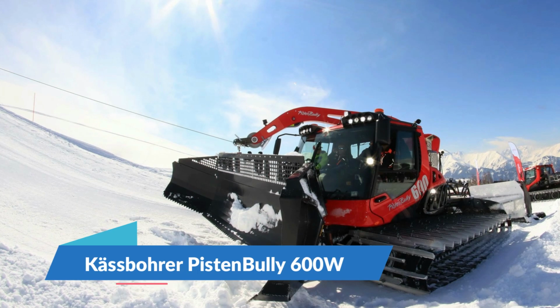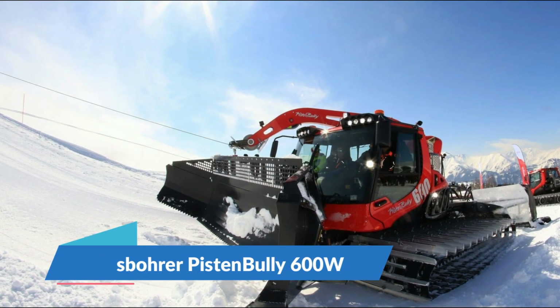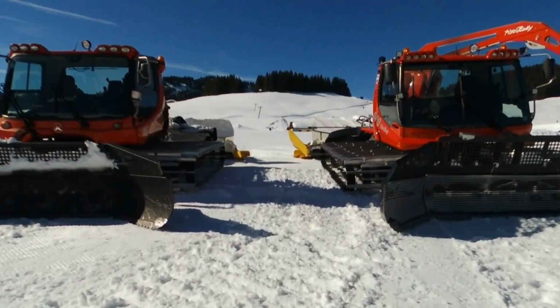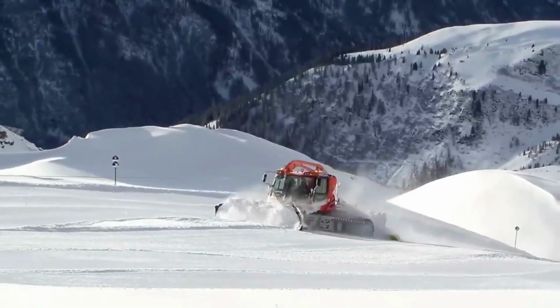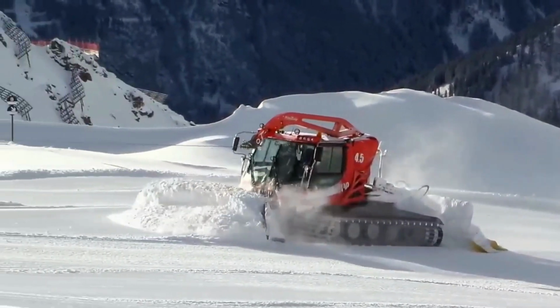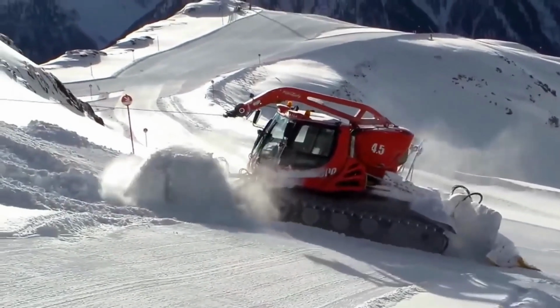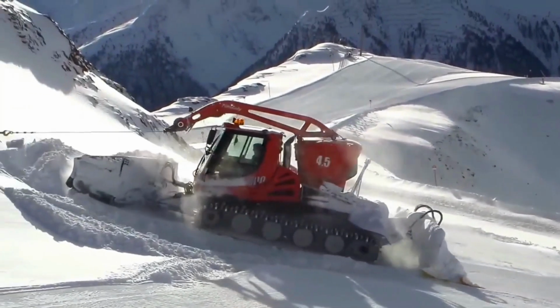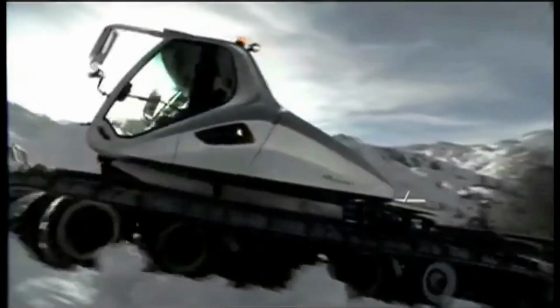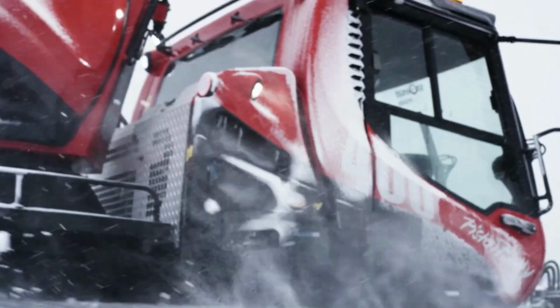Number 1. Kässbohrer PistenBully 600W. Designed for working in wet snow conditions, the PistenBully 600W ensures a perfect groom even in challenging spring conditions. Its innovative design and superior traction make it the perfect choice for maintaining perfect conditions on the slopes, no matter the weather conditions. And that's it for the top 25 machines for ski resort maintenance.